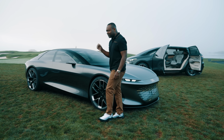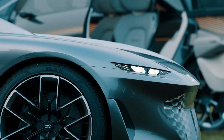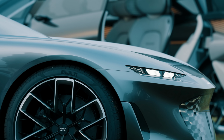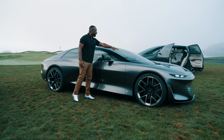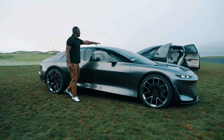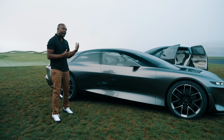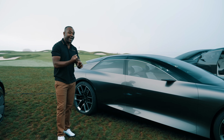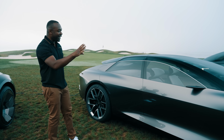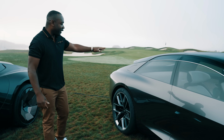If we go around the side of the car, it's incredibly long. It's almost 17 feet long, in fact. So it's longer than a Range Rover, with huge 23-inch wheels and a very swooping roofline with this enormous glass house. The windscreen almost bleeds into the top here in this massive sunroof. They say this car might go on to become the inspiration for the next generation of the Audi A8 and S8, but it kind of does away with the traditional three-box design for a much more swooping silhouette.